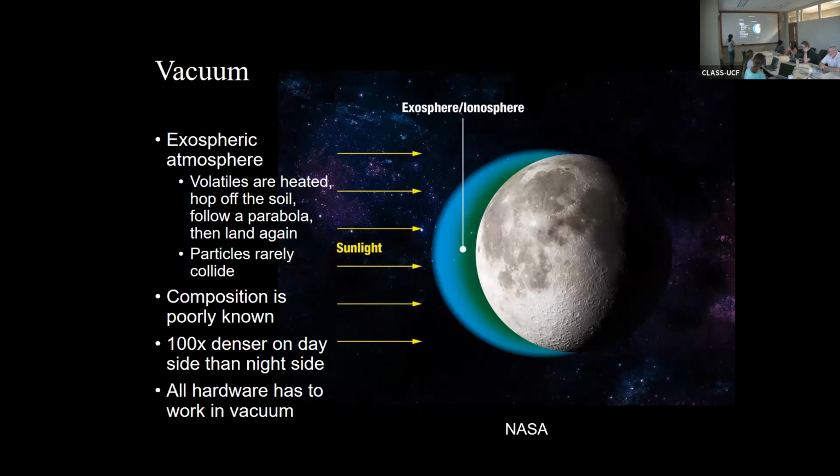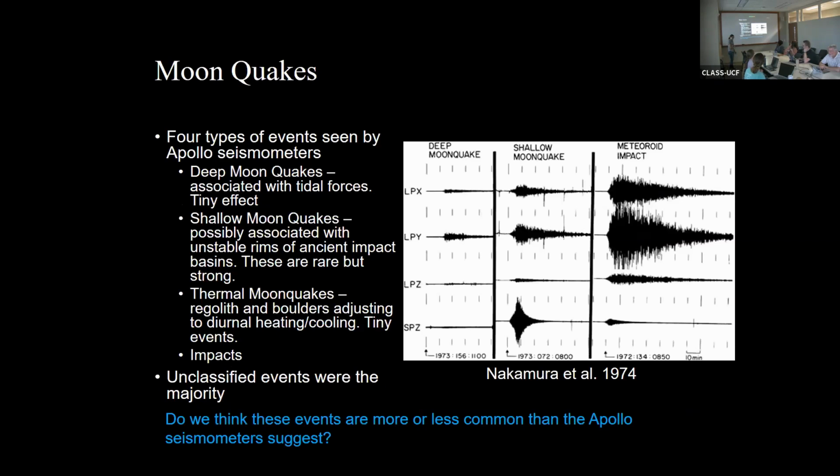Vacuum, exosphere, parabola, composition, we don't know. Hardware has to work in a vacuum. Any questions? Nope. Okay, moonquakes. Remember how we really wanted to talk about moonquakes and he didn't? Now we can. There were seismometers put on the moon by Apollo. There are 4 types of events. I found this cool graph that shows you the sizes of them.